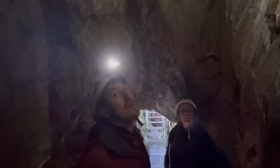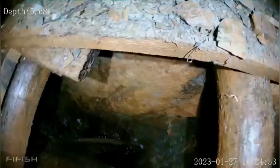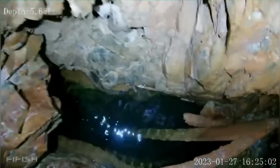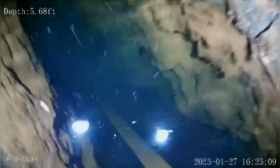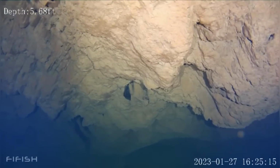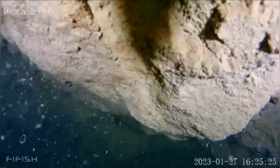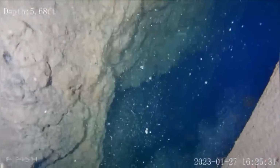So I tell you what, let's get the ROV in the winds. Let's do it. Let's go for it. Alright? Yeah, I'm just trying not to whack the wall. Okay, you're in. Nice. Okay. There we go. Yeah, it's working. Onwards and downwards.